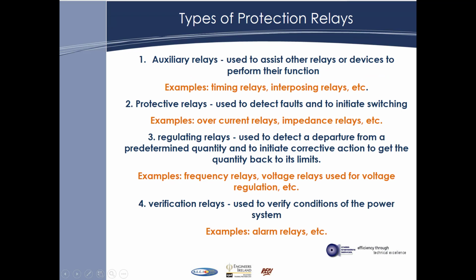Types of protection relays. Auxiliary relays are used to assist other relays or devices to perform their function.